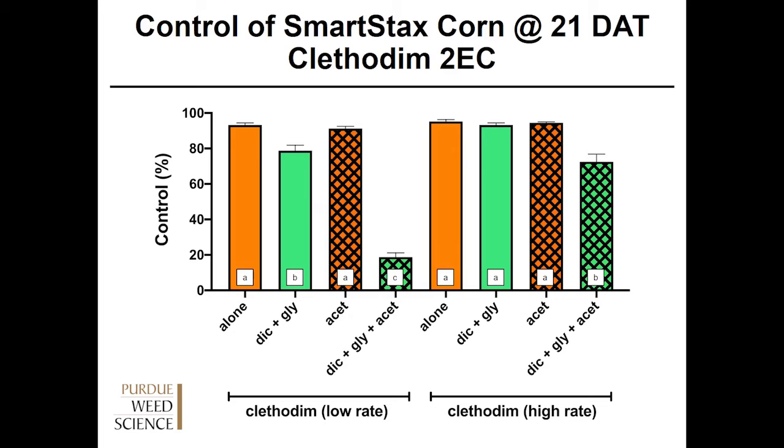We will not recommend tank mixing those products in a single application if you don't have to. And even with a high rate of clethodim, here being 6 ounces of clethodim, we still only got about 80% control. And that's a 2-pound formulation of clethodim.